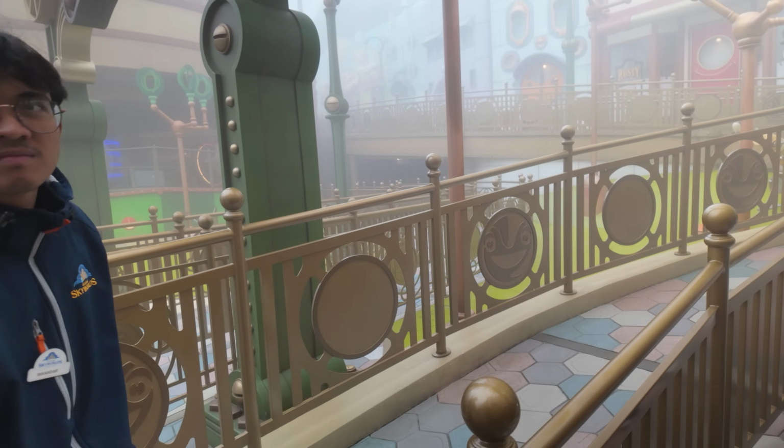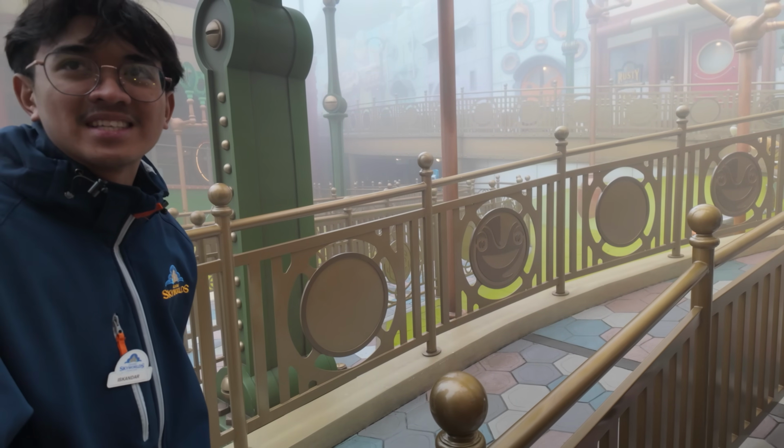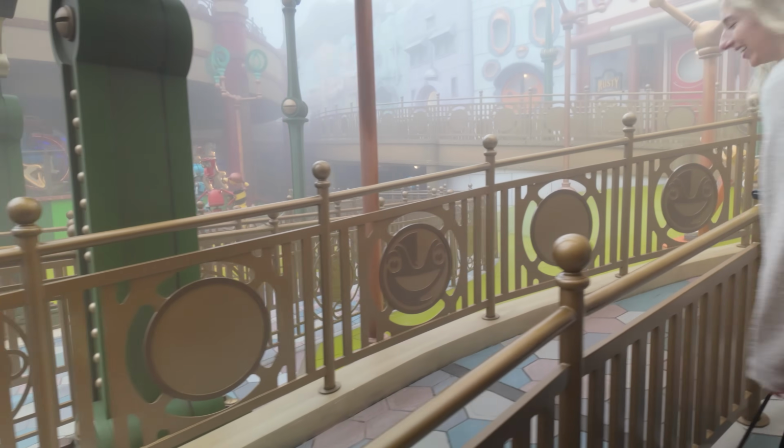Also, is it Genting Highlands or Genting? Genting. Okay, good thing we've been saying it wrong the whole time. There you go, guys. It's Genting Highlands, not Genting. Sorry for all those times.